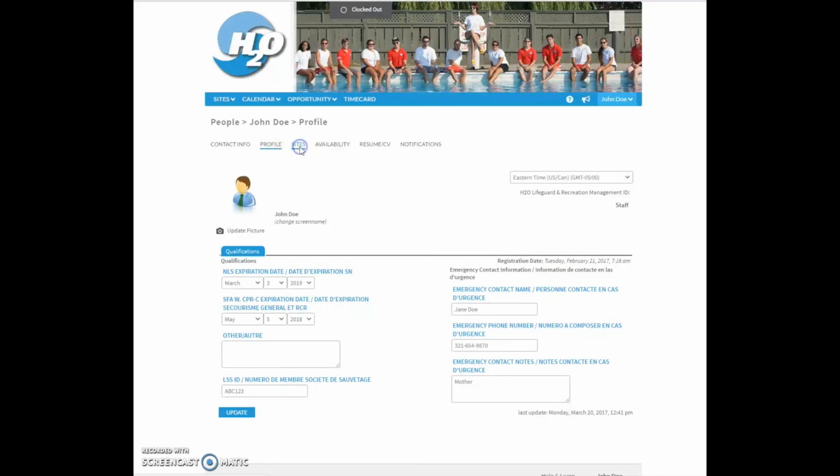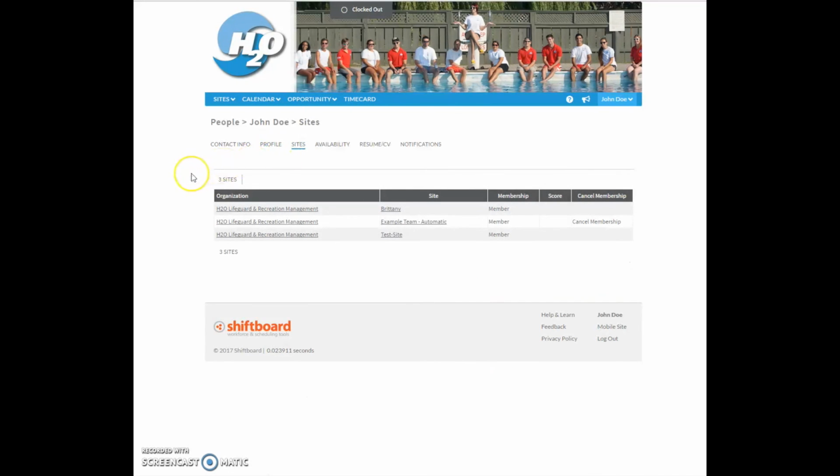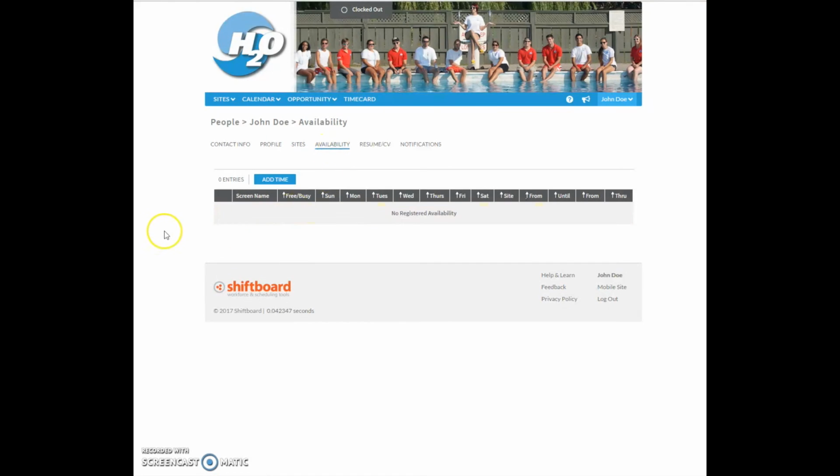Next, you have the Site tab. It's under here that you will find all the sites that you are under and that you can work at. Next, we will go under Availability. It's under that tab that you will enter your availability for the full session, for example, the summer session. Once you have done it and submitted it, only your supervisor will be able to modify it.